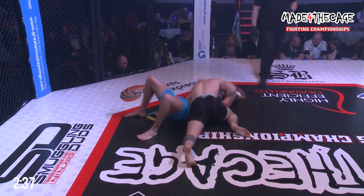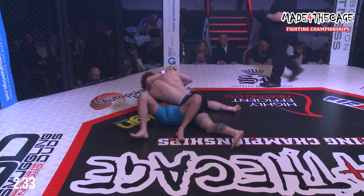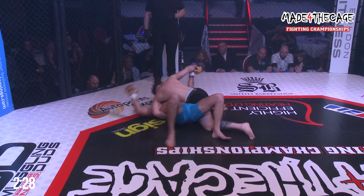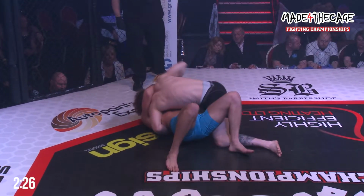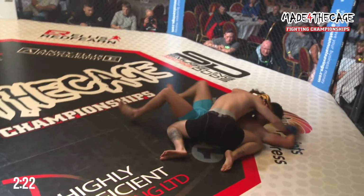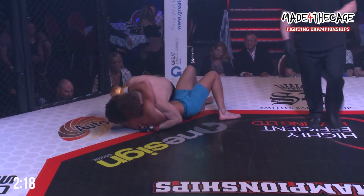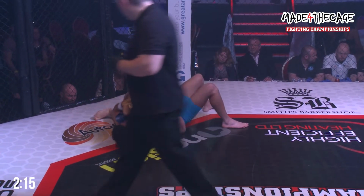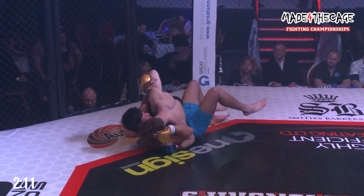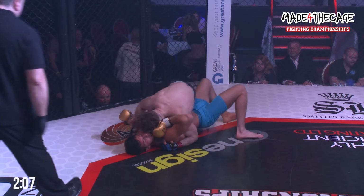Nice posture straight into side control. Straight away you can see the hips, nice and heavy, not giving Guy any space. Trying to trap that arm there of Guy, trying to step over with the shin. Guy has a hold of wrist control. Hendin just solidifying his position, then the shots start to come in, a few right hands. He'd lose a tan competition, but he's winning the fight.